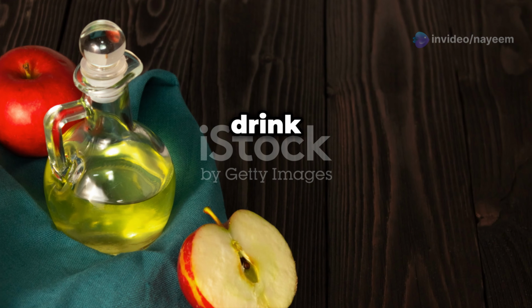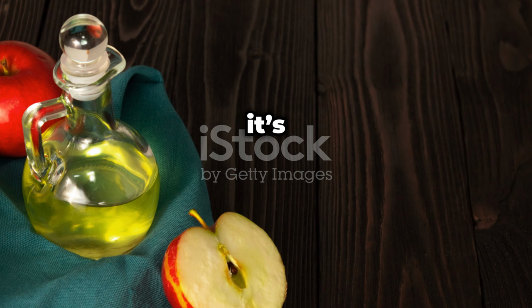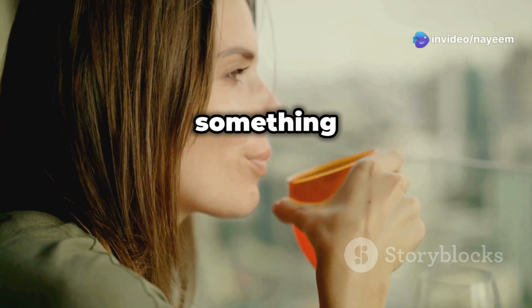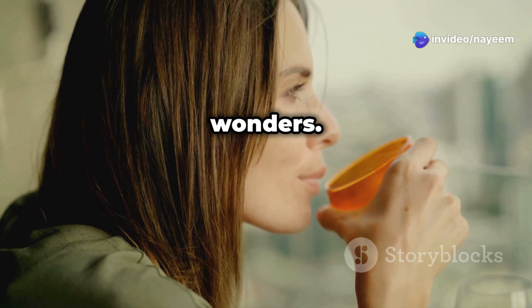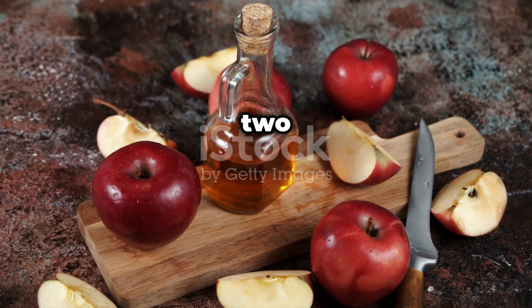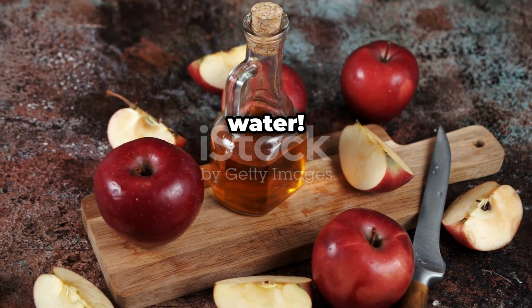I want to share my favorite drink that incorporates apple cider vinegar, and it's super simple. It's not just for digestion, it can help you lose weight too. This is something I drink regularly, and it works wonders. Here's how to make it. Grab your favorite apple cider vinegar. I love Bragg. Mix 2 teaspoons with water. Yes, just water. Add some organic lemon.